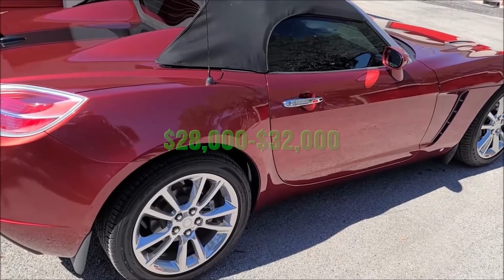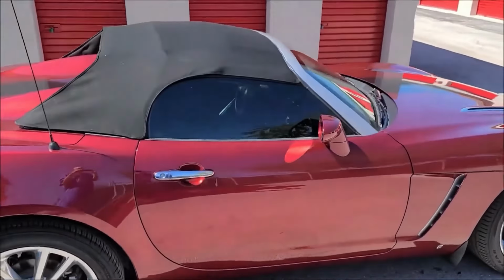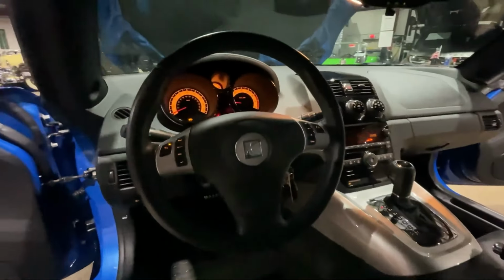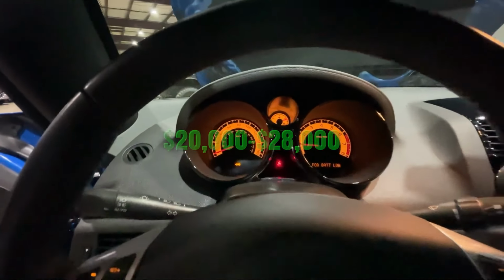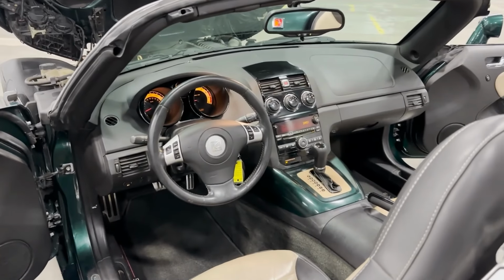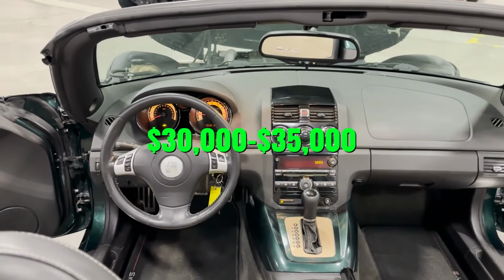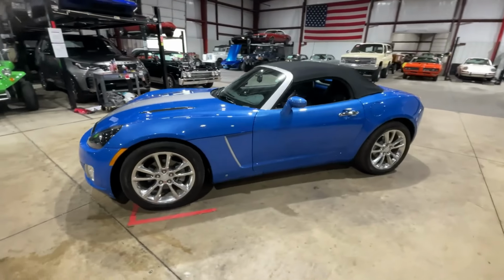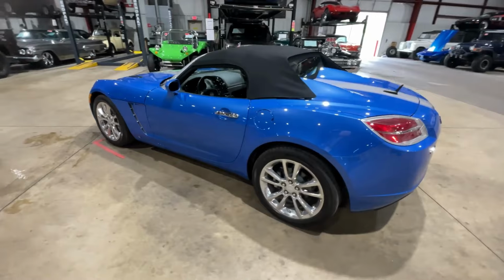GM priced them $28,000 to $32,000, reasonable for genuine sports car thrills. Both brands died anyway. Today, collectors are paying attention. Clean examples with under 40,000 miles sell for $20,000 to $28,000. Pristine garage-kept cars with under 15,000 miles command $30,000 to $35,000. Manual transmissions demand premiums. You're buying America's last affordable roadster before everything became heavy and complicated.